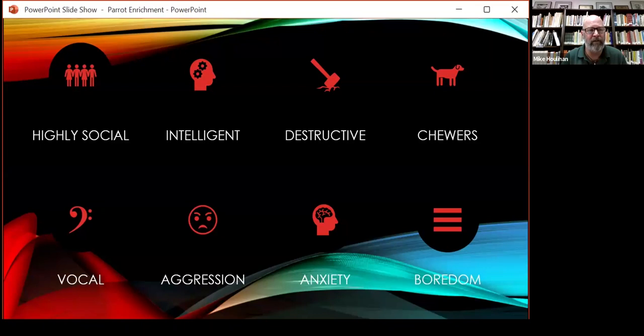Anybody who's worked around parrots and has gone deaf knows that they are very vocal. They have very loud vocalizations, and that's something that you can utilize as well. We talked about having parrots within earshot of other parrots and the ability to hear each other. Playing recordings may be beneficial as well for an auditory type of enrichment.